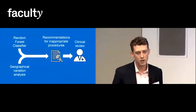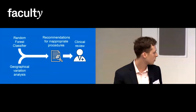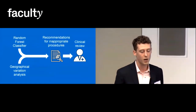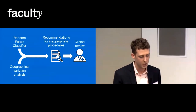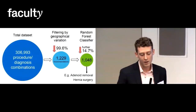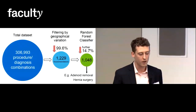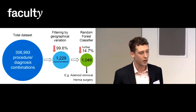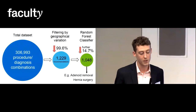By combining the results of my classifier model and my geographical variation analysis, this has allowed me to refine my list of procedures, which has now been passed on to clinicians for clinical review. The classifier model allowed me to shorten the list by about a further 15% and has already made some suitable recommendations for inappropriate procedures, such as adenoid removals and hernia surgery.